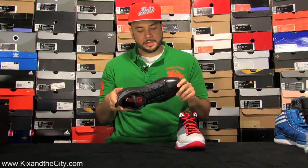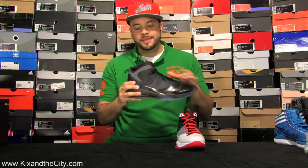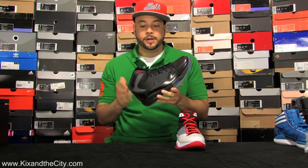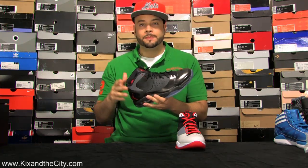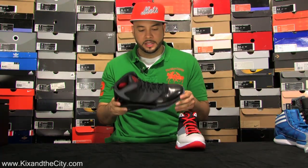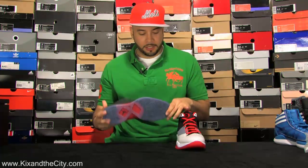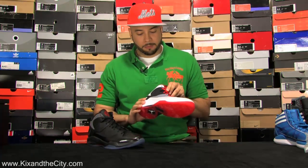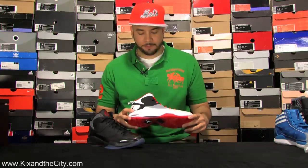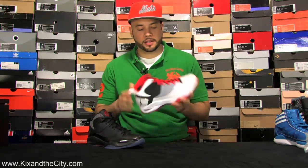And another thing that was extremely important to D-Wade was a lockdown fit. So the heel counter and the skins come together to provide a lockdown fit, so that when D-Wade is doing his crazy moves, he has some of the craziest moves in the league, his foot doesn't move around in the Jordan Fly Wade. That was extremely important to him. The Jordan Fly Wade black red has a translucent outsole. And like I said, the white, gray, black pimento colorway has kind of an infrared type flavor to it. Both dropping now, so you can catch these at retail right now.